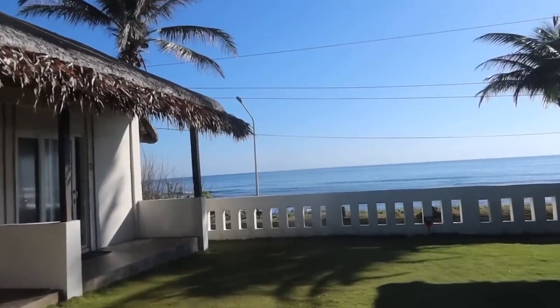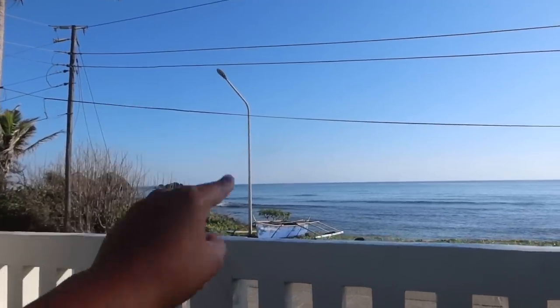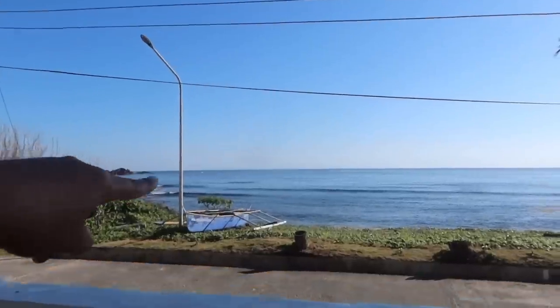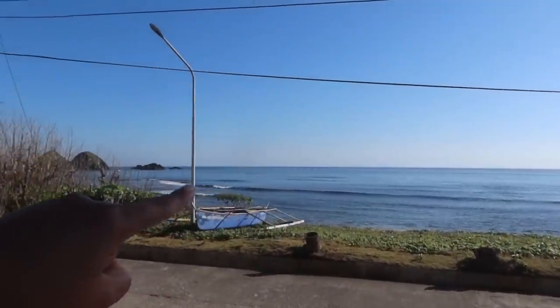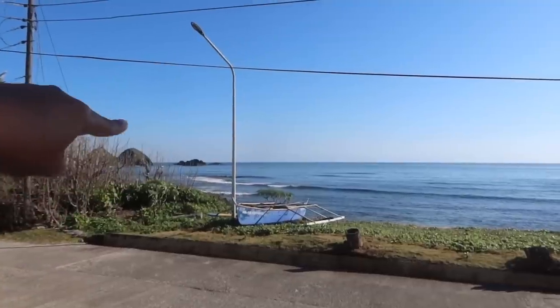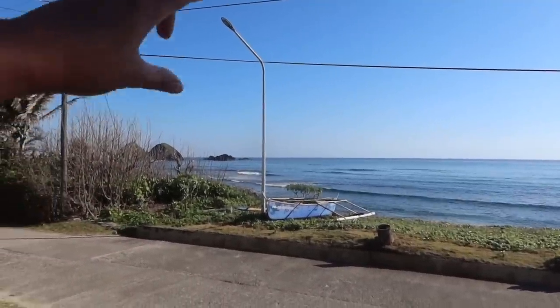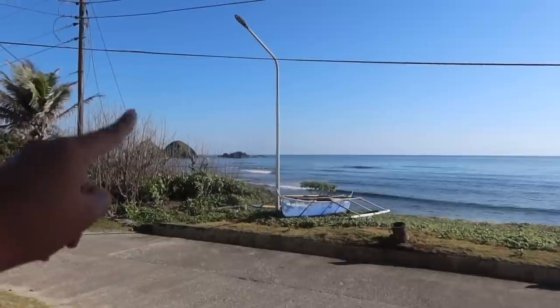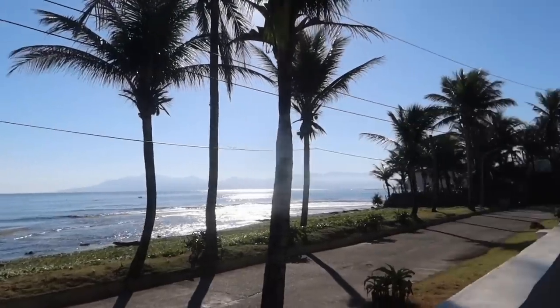Let me show you what it looks like in the morning here in Ikani Surf. There's a surf spot right in front of Ikani Surf, right there. But the waves are quite small, so I don't know if we'll be able to surf later on. And look at that. I love those little islands over there. It kind of reminds me of Hawaii. I haven't been to Hawaii, but I've seen videos of Martin with that in the background. Oh, it's so beautiful.